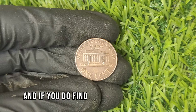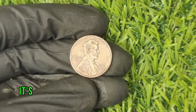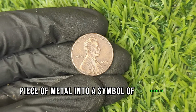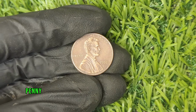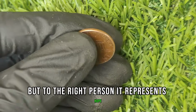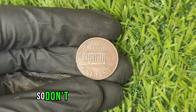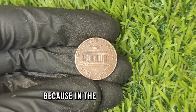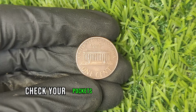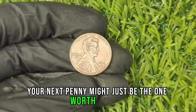And if you do find something remarkable, remember, it's not just about selling a coin. It's about unlocking a story, transforming a simple piece of metal into a symbol of possibility. The 2006 D penny may have started as a humble 1-cent piece, but to the right person, it represents hope, curiosity, and the thrill of unexpected wealth. So don't dismiss the small things. Because in the world of coins, the smallest discovery can lead to the biggest change. Check your pockets, your drawers, your old piggy bank. Your next penny might just be the one worth $206,000.